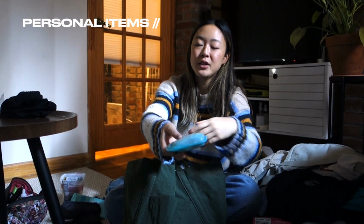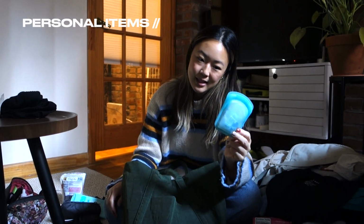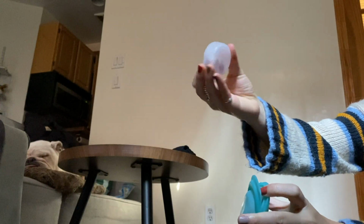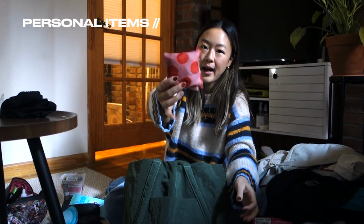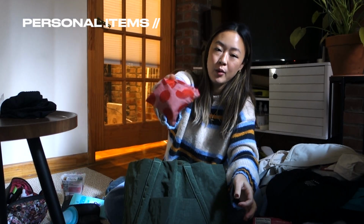Then I've got what I like to call my little pharmacy, because this is where I house all my medicines. I have stomach problems, I have headaches often, and I have heartburn once in a while. I've got a foldable, reusable bag. I bring this everywhere with me. You just never know when you need a bag.